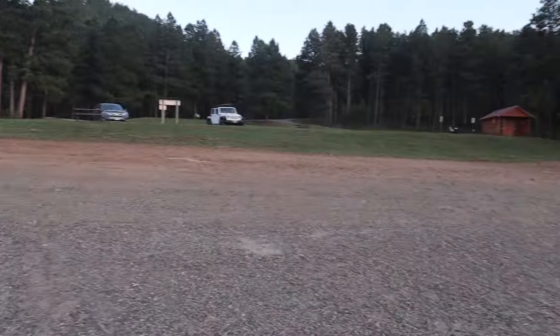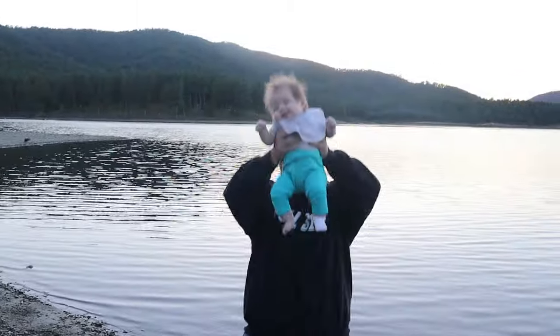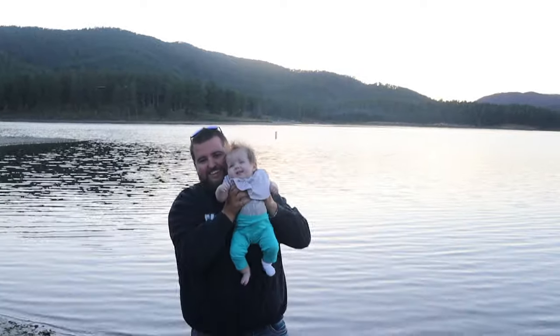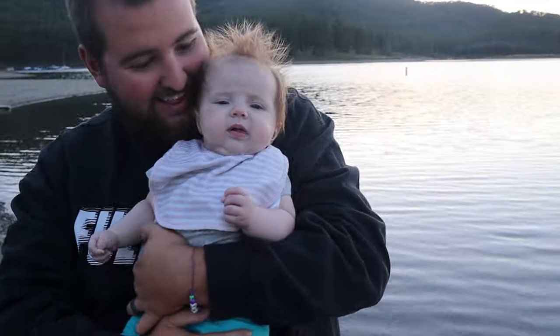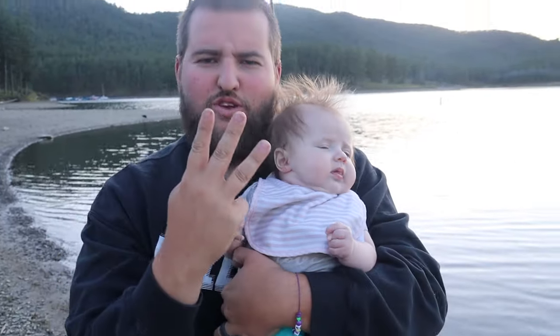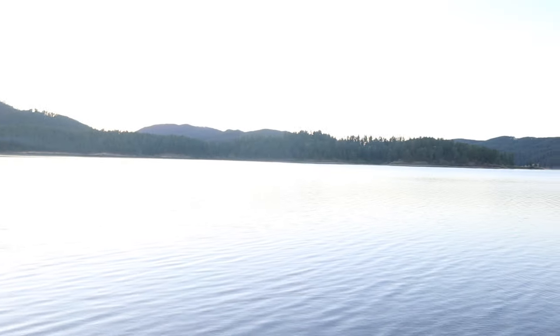Stop! Sweetie. Yes. Baby's first time at Pectola. Okay. She's still a little baby. Say hi to everybody. Look at that baby. Look at that hair. 3 months old? Yes. Your first time in South Dakota.